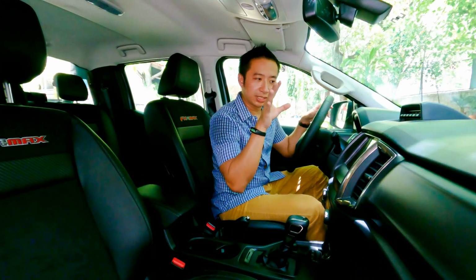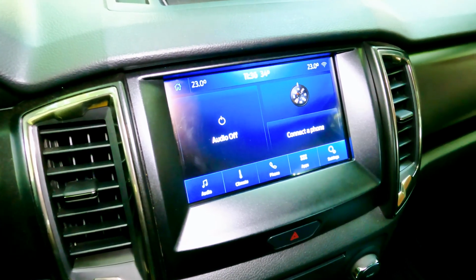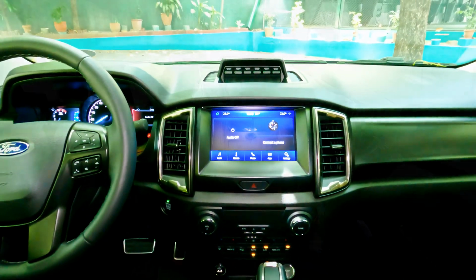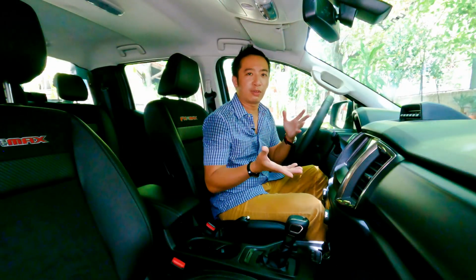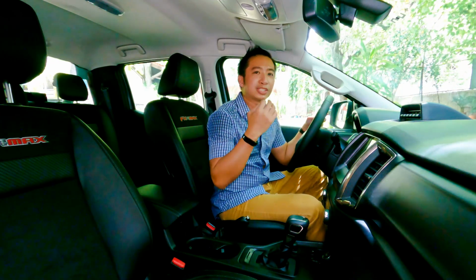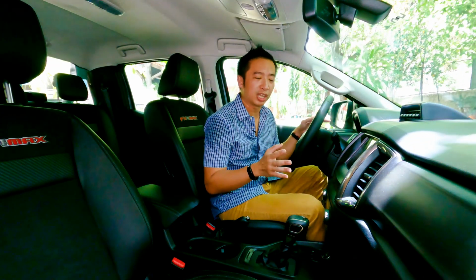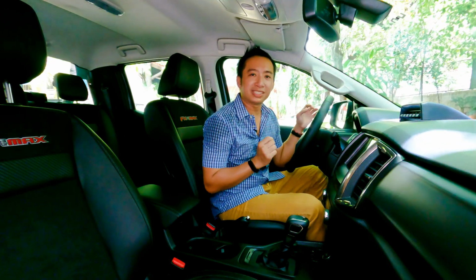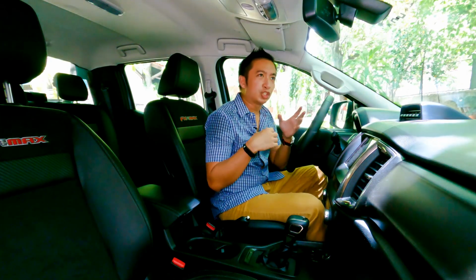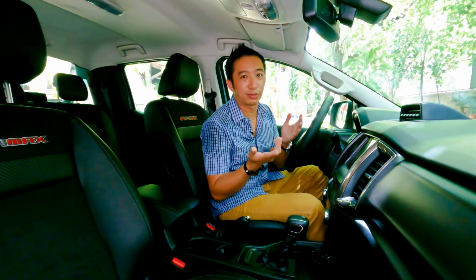Now, when you go to the infotainment system, we've got the same 8-inch infotainment system here that has Apple CarPlay, Android Auto, and Ford's MySync 3. However, we don't get a reverse camera despite the price of this Ranger FX4 Max. I mean, come on, Ford. This is a huge truck, and a reverse camera is a must-have in all vehicles above 1 million Philippine pesos. Now, I'd gladly trade that Ford MySync 3 if you could just give this FX4 Max a reverse camera. Granted, it's a cheap aftermarket fix, but yeah, why would I do that if I could just get it from the factory, right?